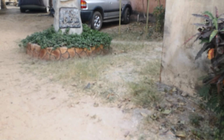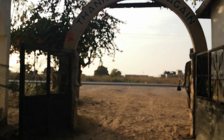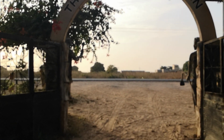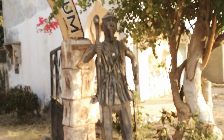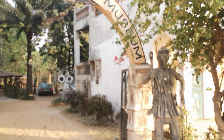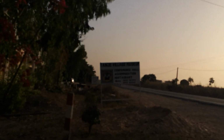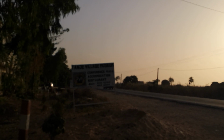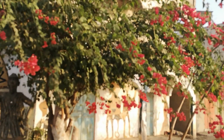Look at that. Very nice. So come along. And there's the view to the road, so you shall not miss it. And outside is this. This is where I started. So just to refresh your memory, Tanje Village Museum. Here we go. And there is the board here. So that's what you shall see on approach at the roadside. And of course this beautiful tree.